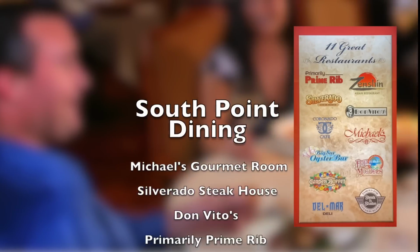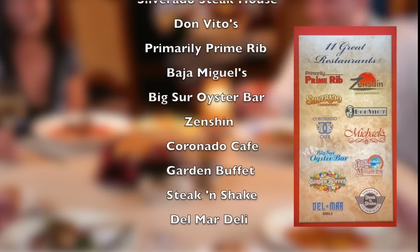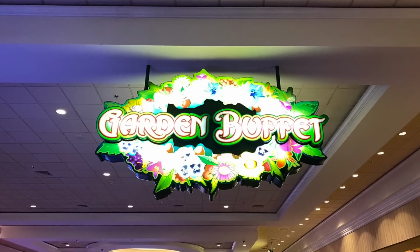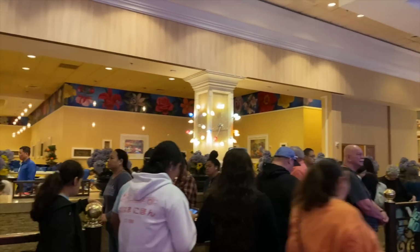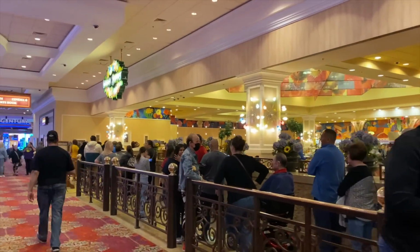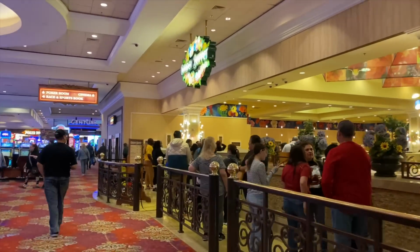South Point has a total of 11 restaurants on property, so let's go take a look. Now this one is hard to ignore. Just check out the line for the Garden Buffet on a Saturday morning.